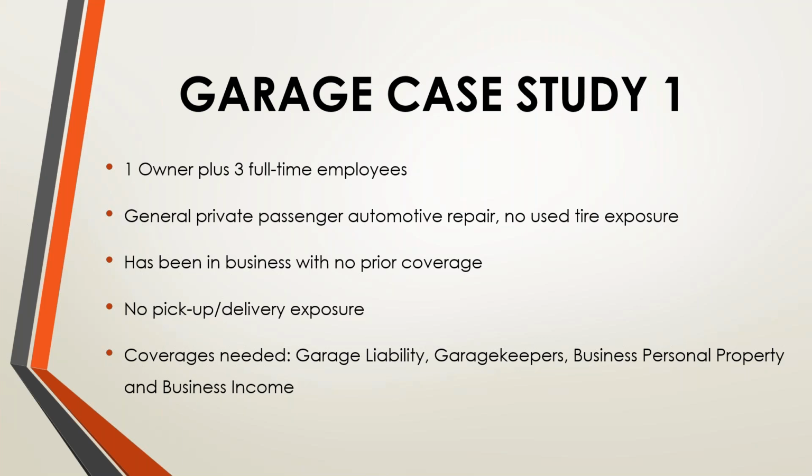The first example I have is a general automotive repair risk working on private passenger vehicles. There is 1 owner and 3 full-time employees. They've been in business with no prior coverage. There's no pickup or delivery exposure, and all work is done at their garage location.